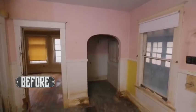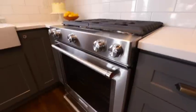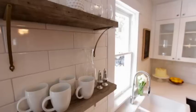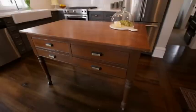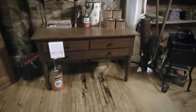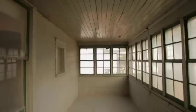Before, the kitchen in this house was non-existent. Now we have a completely new and modern custom kitchen with special vintage accents. The mismatched cabinetry paired with the dough table, that old with the new, I just love how it turned out. And I love that we were able to salvage and repurpose the windows from the old porch and create a pantry. I love it. Such a transformation.